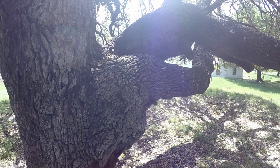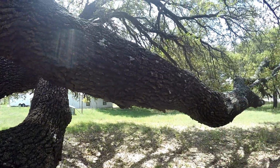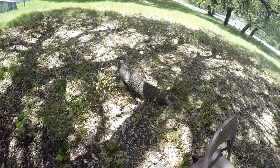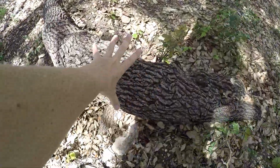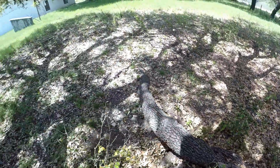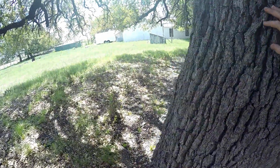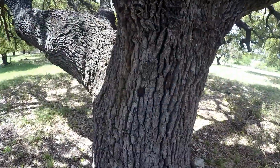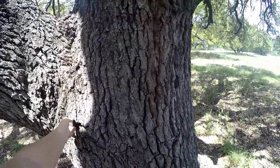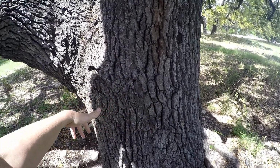I'm back on the ground. I made it. Let me walk you around. You can see some of the roots. Like here's one that came up out of the ground. And there are other ones around the tree too. But this thing is enormous. I am wondering if there isn't some sort of calculation that you can estimate the age of the tree based on the circumference of the trunk. And if so, I should get on the internet and try to find it.